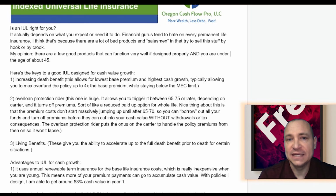Essentially, you're going to need time with an IUL to let it grow in cash value while the cost of insurance is low. And as you get older, that cost of insurance goes up in these types of policies. It's quite a bit different design from a whole life policy. And I'm going to be doing a video that compares the two side by side. That's coming up soon, but I'll do that after I finish this 3-part series.